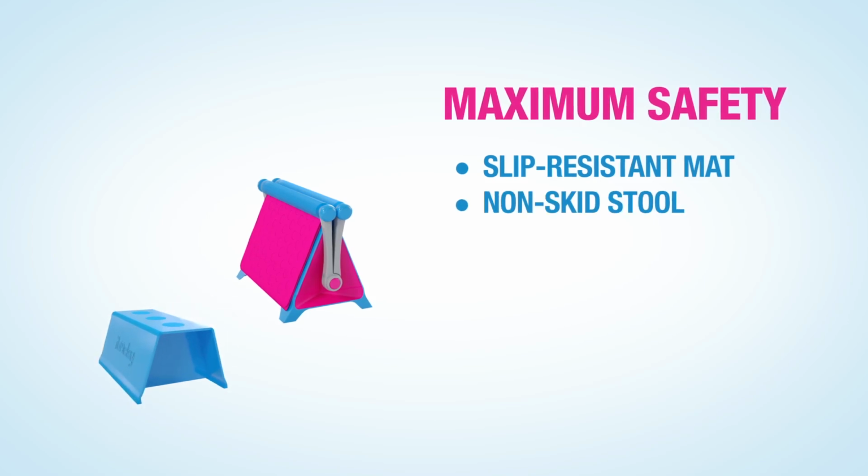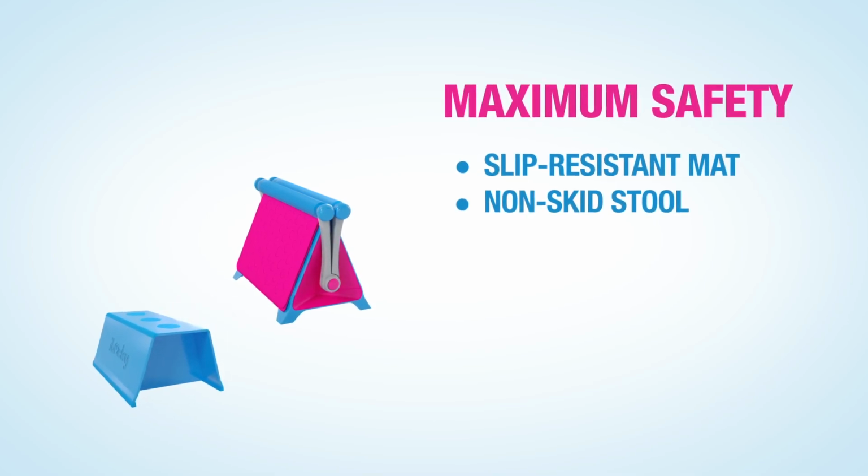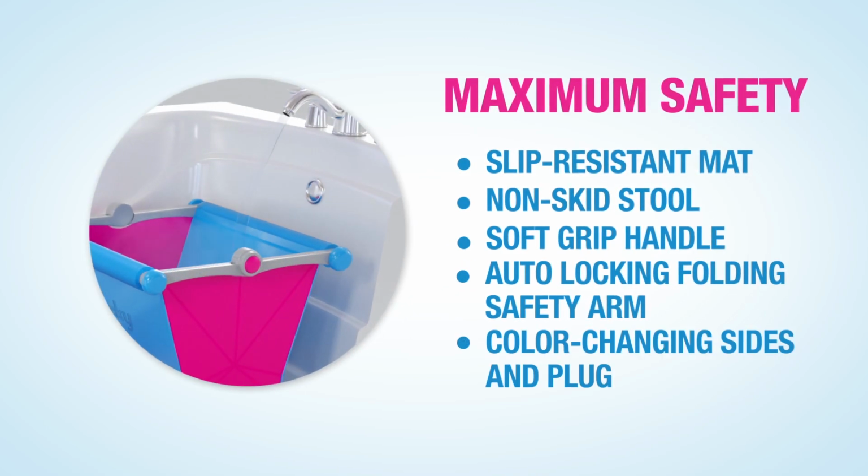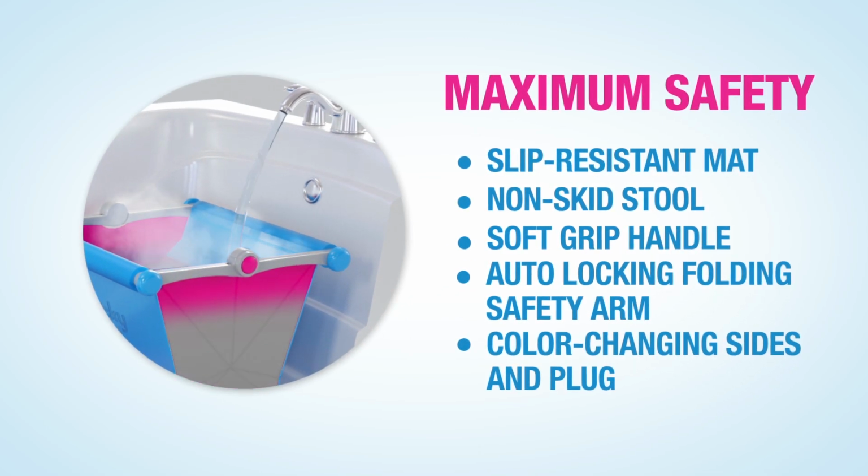comfy non-skid stool ensure maximum safety, along with other great features like the soft grip handle, auto-locking folding safety arm, and color-changing sides and plug to indicate ideal water temperature.